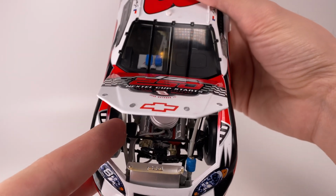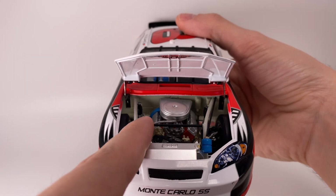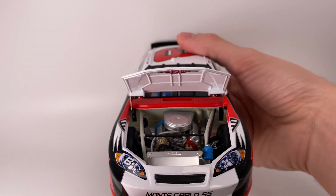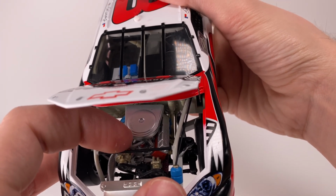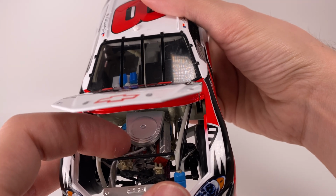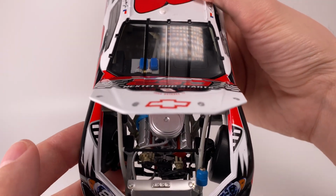Now, I do think the front end plastic here is a little bit bent. You can see it's shorter on this side and a little bit wider on this side. I believe this is probably a factory error, but you know what? Big deal. Look at all the details on this. You got a plastic rubber fibery hose. That's not solid plastic. That thing's actually moving.